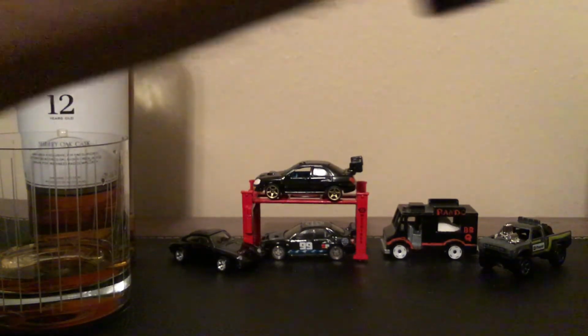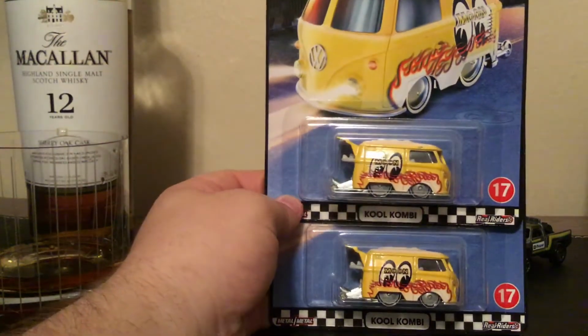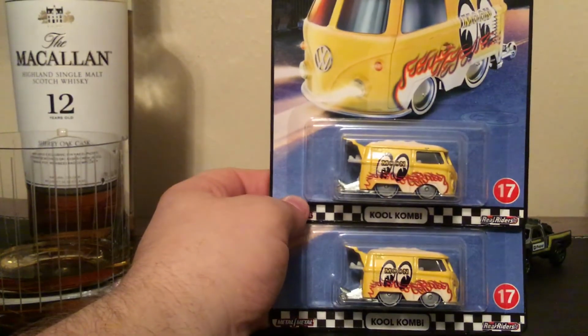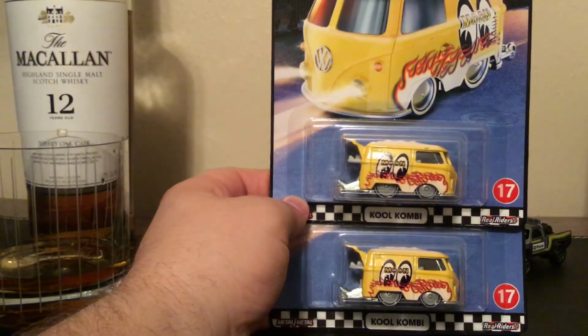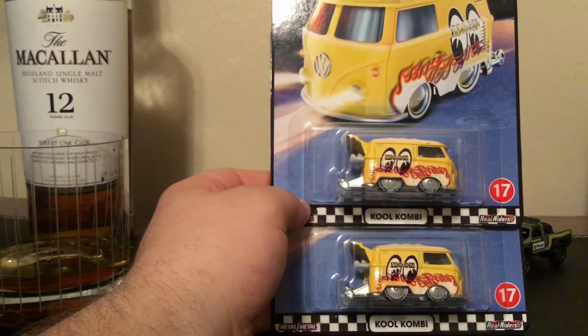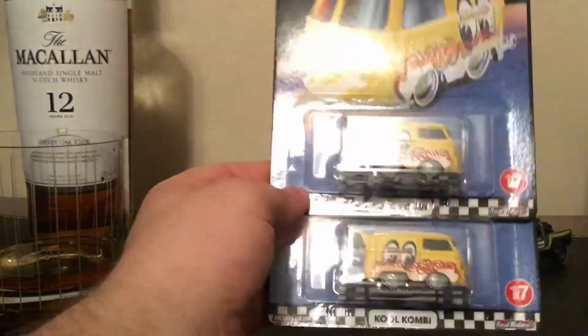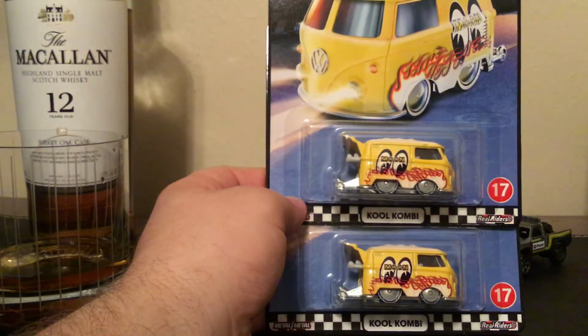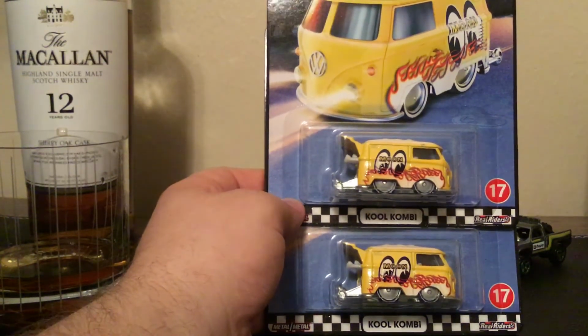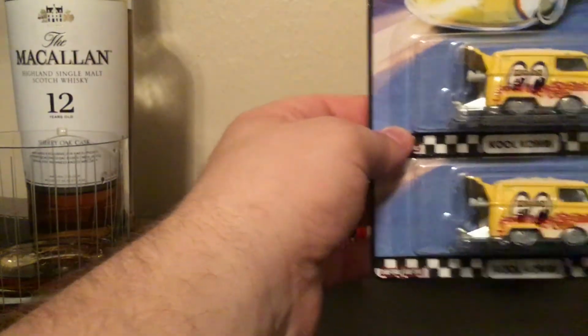And then what everybody's really looking for, you have the two Kool Kombis with the Moon Eyes deco. And then I think in 2018 there was actually a Volkswagen bus that had the same deco, so that would be a cool combo to have if you have that one in these. But man, this is probably the first premium Kool Kombi. So these are definitely going to be collectible. I would hang on to these for dear life. So you get two of those.